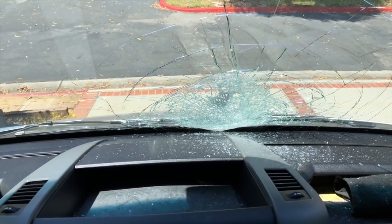Their price was $1,202, I think it was, and they said we would have to drive it to their place. Now, this windshield is in such bad shape that we may have had to have it towed to the dealer instead of them being able to come to our location. So with Safe Light, they come to you, and we will see how well that goes.